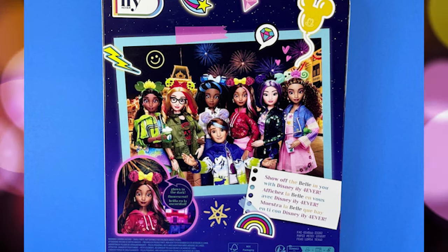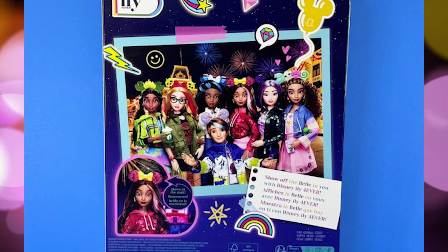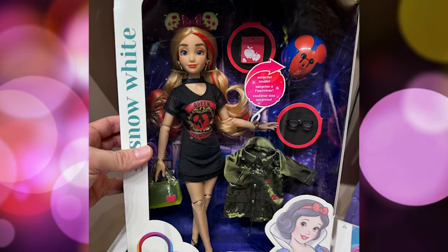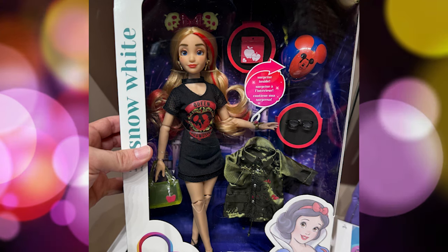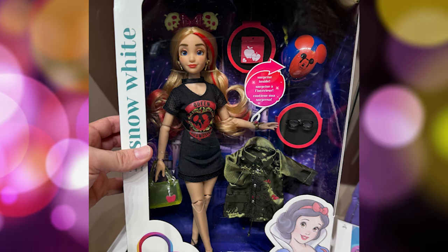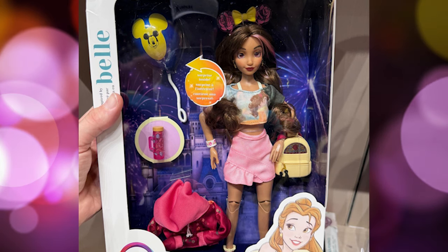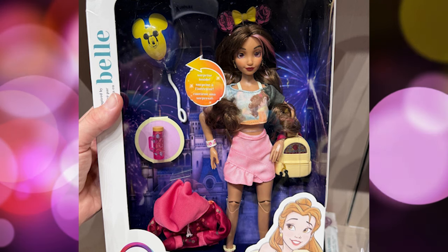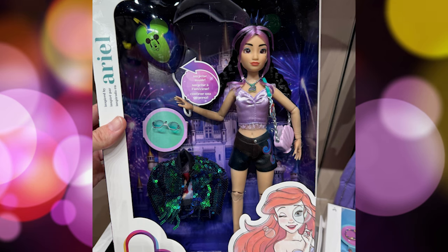But to go with that theme, it seems like each of the dolls has color streaks in their hair and some added face paint. Here we have Snow White, who seems more like she's based on the evil queen than Snow White herself. She's got a poison apple motif going on. I really like the jacket on her. Then we have Belle, who is not giving Belle so much as she's giving the rose, and I like the sass on her face.